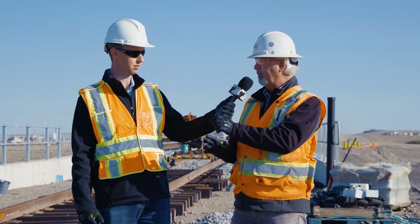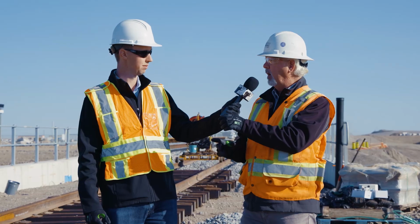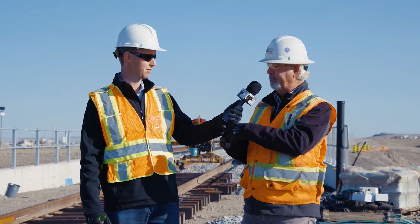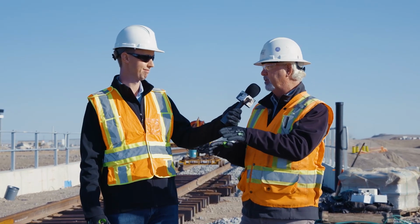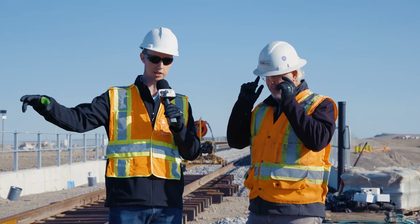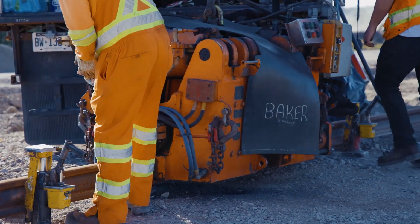They'll leave a gap, and that's what they call destressing. And then they actually thermite weld that gap to make sure that the rail at the final point is at its preferred rail laying temperature. So thermite welding is part of the process. When you're welding these, you said it's an arc weld between the rails? Yeah, this is what they call a flash butt weld.